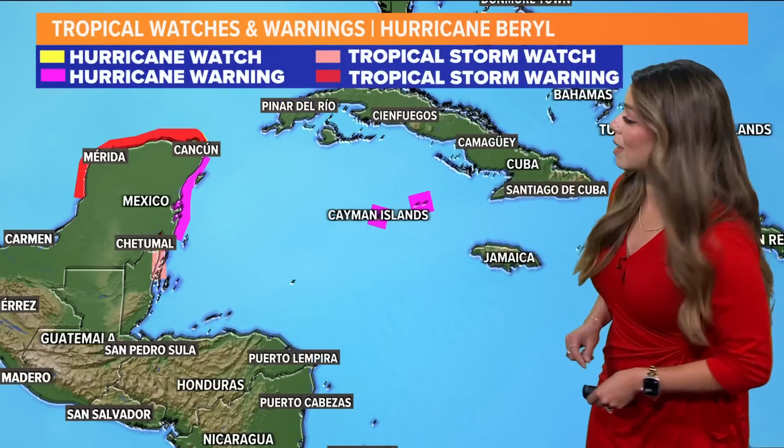And I'll get to the track, but I want to show you where the location is now. Hurricane Beryl, as of the latest update, has been downgraded to a Category 3. That is still considered a major hurricane and now moving just south of the Cayman Islands. So we'll continue to see this weaken as it approaches the Yucatan Peninsula. Right now, though, max sustained winds of 120 miles per hour.